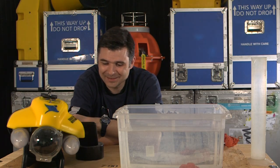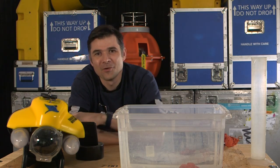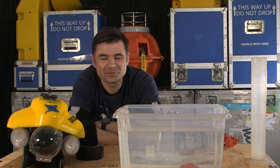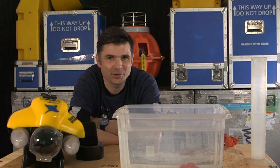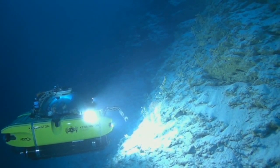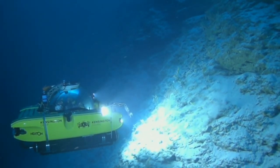Maddie from Brent would like to know what equipment is there on a submersible. Maddie, great question. You've got different types of equipment. First of all, you've got the basics of the thrusters to be able to move, the ballast tanks to change the buoyancy of the submersible. We're looking at submarine buoyancy tomorrow in our live investigation, so do join us for that.